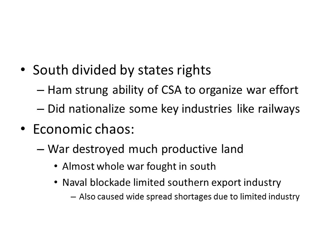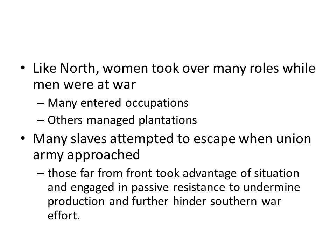The war is going to destroy a lot of productive land, and most of the war is being fought in the South. There's also a naval blockade that's limiting the southern export industry and going to cause widespread shortages due to limited industry there. Now, like in the North, women in the South are going to take over a lot of roles while men are at war. A lot are going to enter occupations, others are going to start managing plantations.